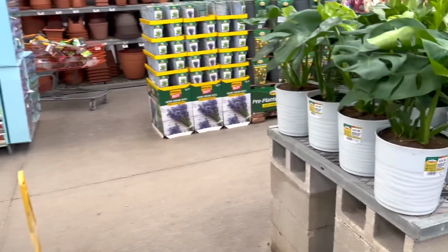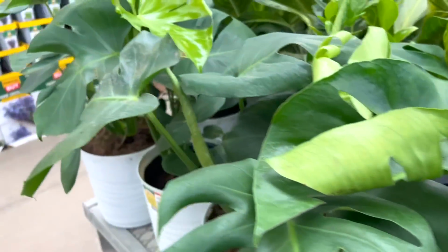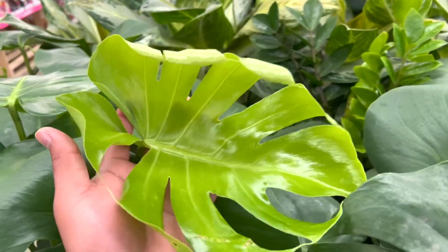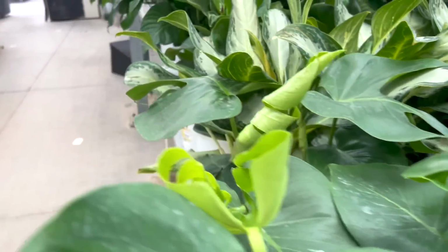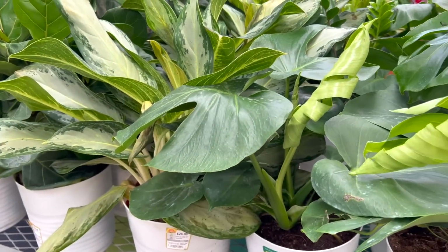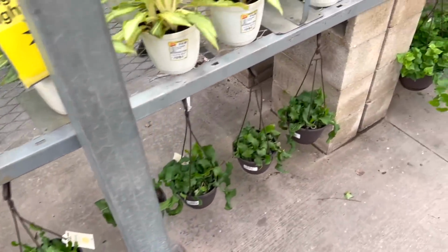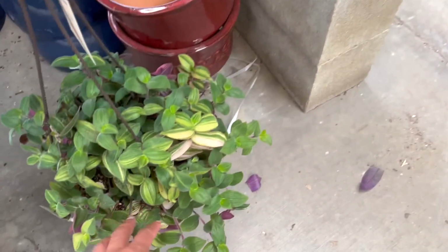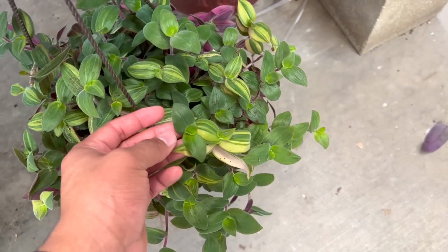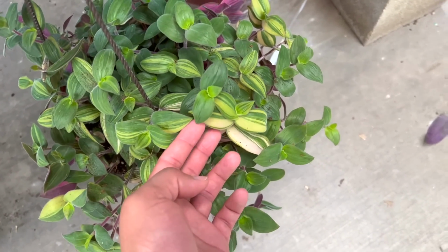Okay, wait. So they have some monsteras. It's always fun to look at the new leaves, and also any sports variegation, which is kind of hard to see. Look at that. Curly orchid cat. Here's another one. That is crazy. Oh my god. Look at that.